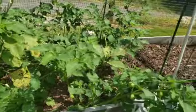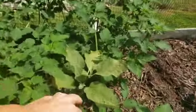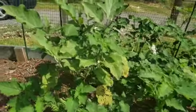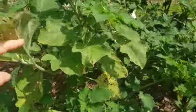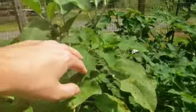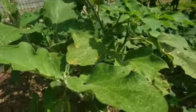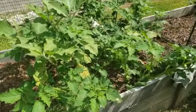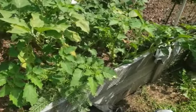This ground cherry here has the eggplant in the middle, and then an eggplant here. So we do have some blossoms. Let's see if I see any eggplant buds. None that I see. The whole rest of this green patch is the ground cherry. So then, nothing going on in these pots.